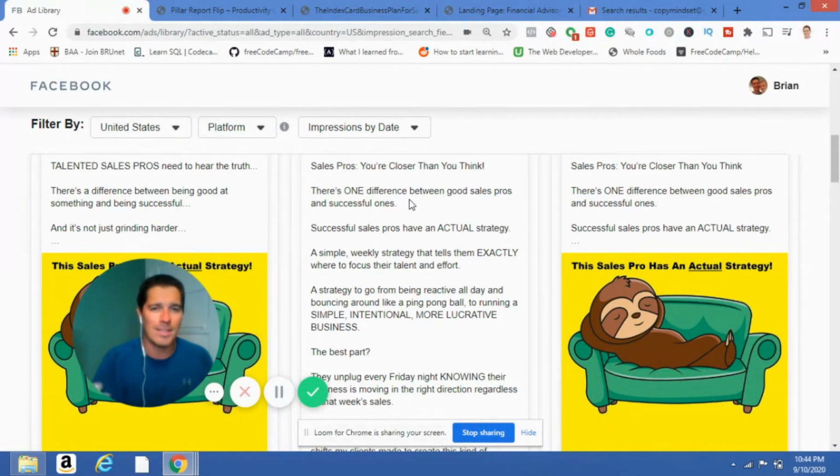So, that sales pro at the end of the week that is just struggling and really busy and doesn't feel like their business is moving forward, those first few lines are really speaking to them directly. And within a Facebook ad, the first or second line is really where you have to catch their attention before they hit that see more button.